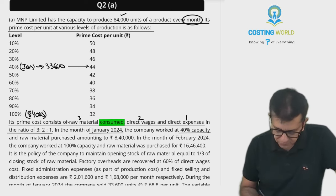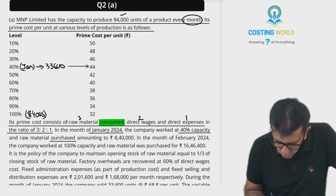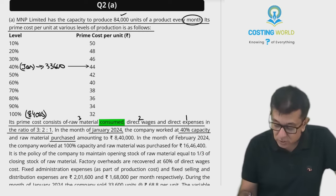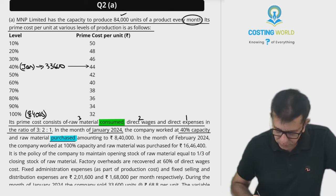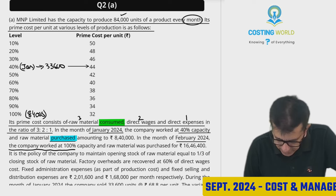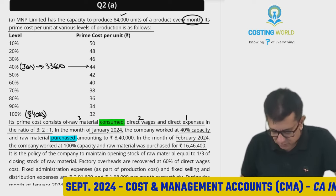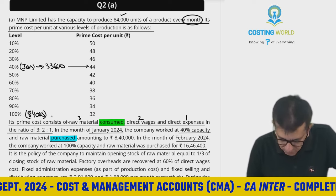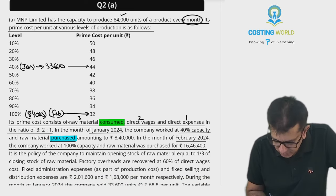Further, raw materials purchased, not consumed. Please underline this word: raw materials purchased amounted to 8,40,000. In the month of Feb 2024, the company worked at 100% capacity and raw materials were purchased for 16,46,400. So in the month of Feb, they had worked at 100%, so this must be their prime cost as such.